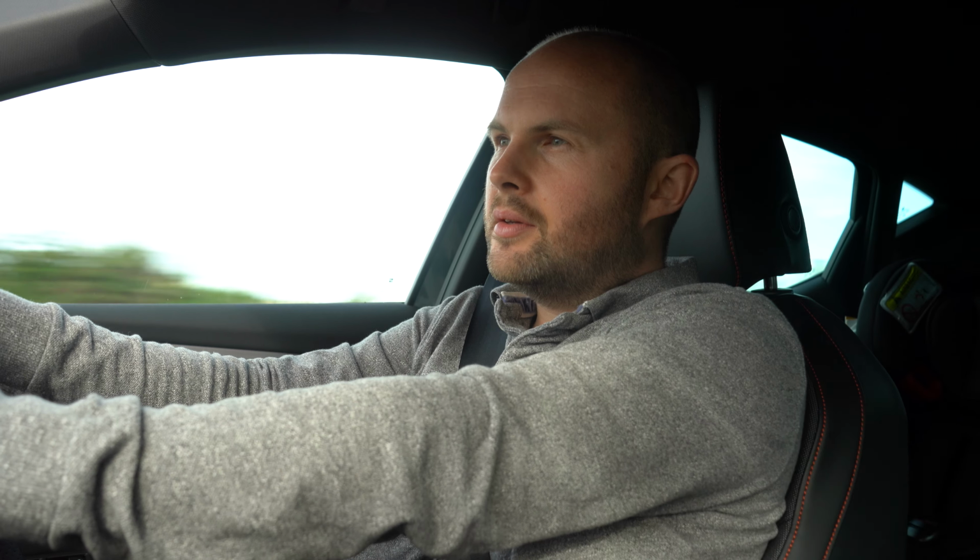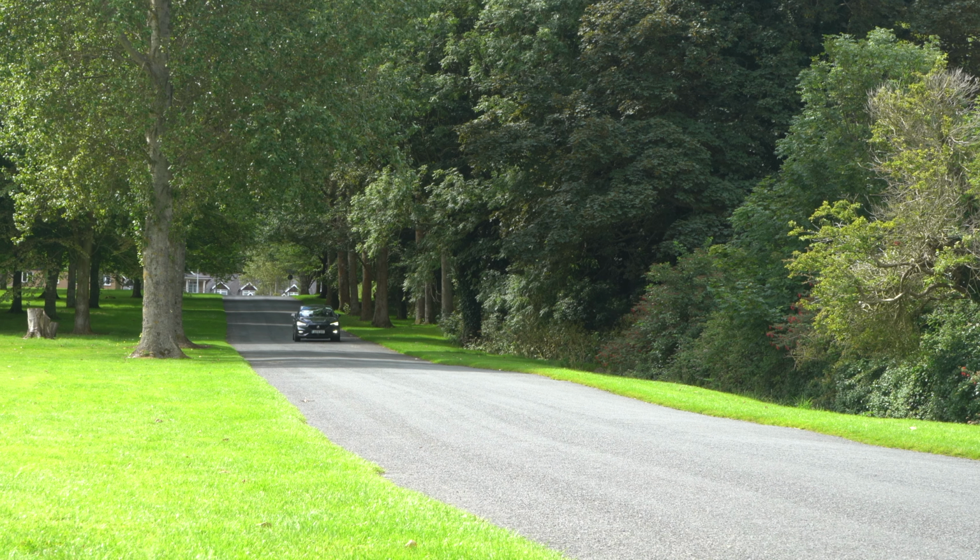But this is just a remarkable engine. If you do need a diesel, if you do plan on doing decent commutes and journeys in your new Leon, just don't even think about it. Just get this 2-litre diesel engine, because it's just such a great all-rounder.